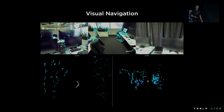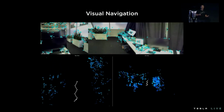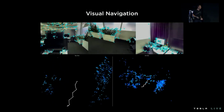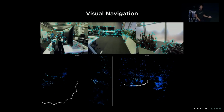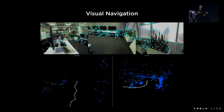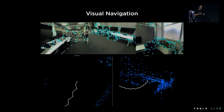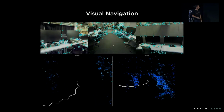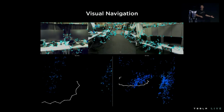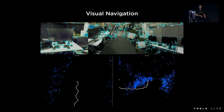Another interesting problem to think about is, in indoor environments, mostly with absence of GPS signal, how do you get the bot to navigate to its destination? So we've been training more neural networks to identify high-frequency features, key points within the bot's camera streams, and track them across frames over time as the bot navigates through its environment. And we're using those points to get a better estimate of the bot's pose and trajectory within its environment as it's walking.